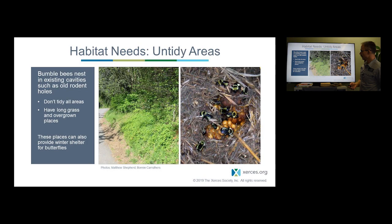So if we're trying to think about how to manage for them, we don't want to tidy everything up. We want to have some areas with long grass that's overgrown, that's not disturbed or tilled or mowed or burned, so that you've got a place where they could go in.